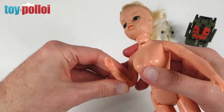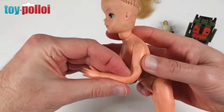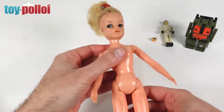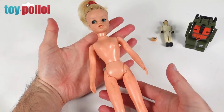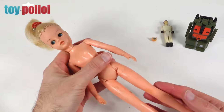Can you bend her arms? Yep, that has a piece of metal inside, and sometimes those bendy bits of metal snap. I paid £10 for her. She needs a good clean. I actually think that's a pretty good price for it. I will have to ask my friend Kathy, Jolly Dolly Shop. She knows all about these things, and she'll be able to tell me if that's a good price. But I think £10 for that is pretty good.